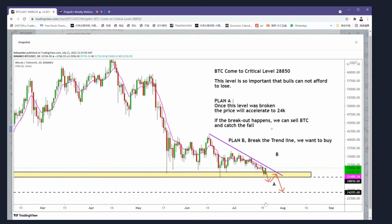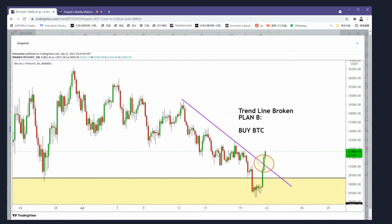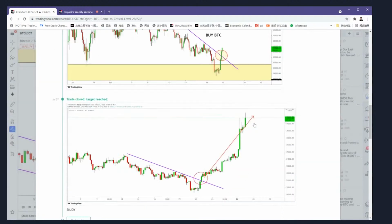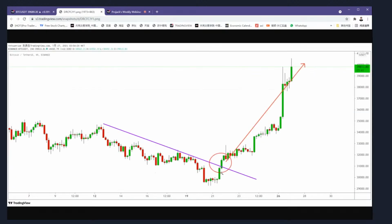So this happened on July 20th, and immediately here this chart shows the breakout just happened, right? We chose to buy right after this candle closed outside the trend line. You buy from 31K and put your stop loss below this Marubozu bar, which is 30K. And then it actually flies. This is a very good example that shows how efficiently the downtrend line break strategy works.